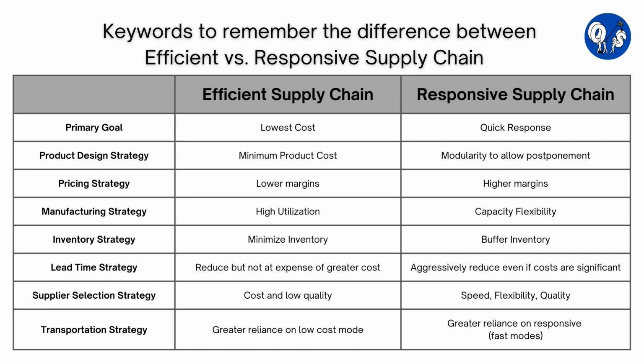Lead time strategy of an efficient supply chain for a functional product is reduced, but not at the expense of greater cost. Like if you are delivering bread, and if your bread is delayed, then the supplier or the manufacturer is not going to send the bread by air freight. Okay, he will still use a truck, a road, or a rail mode of transportation.